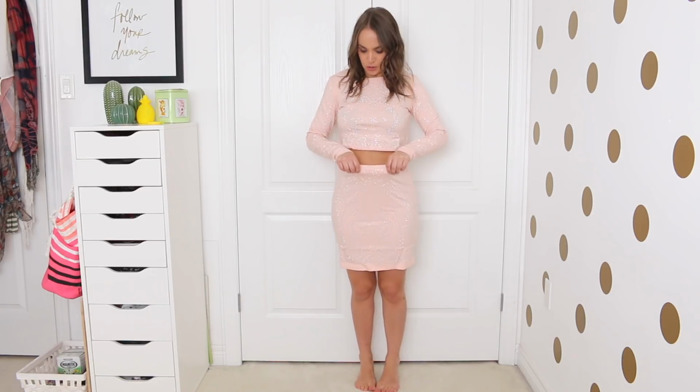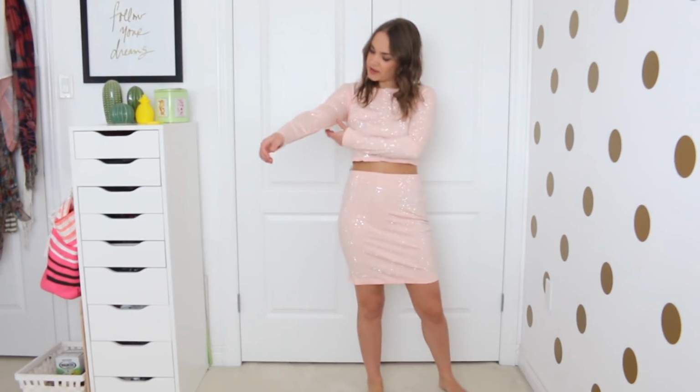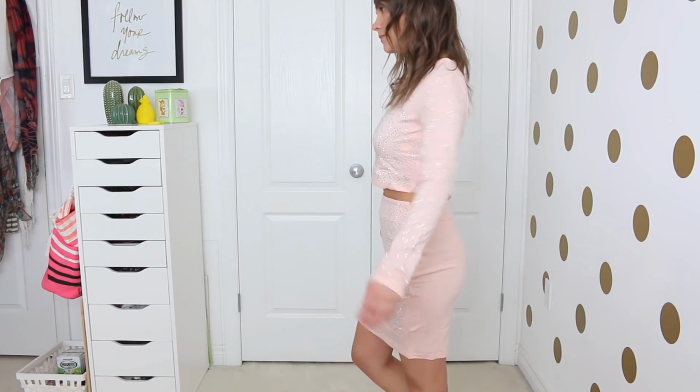But this is a little bit looser, so I feel like that would need to be taken in just a tad. But it's not a deal breaker. It's easy to fix that kind of stuff. I love the detailing on it. It does seem a little bit big in the sleeves. I don't know, in the mirror it looks like it.